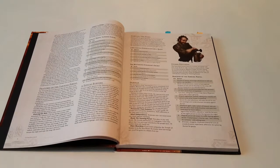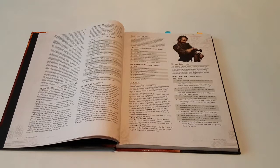One of the biggest issues, in my opinion, is the Yawning Portal, which is described here, as well as Durnan the Innkeeper. It is the home to the largest dungeon in Dungeons & Dragons history, and that is Undermountain. Now, way back in the day, they actually released some box sets for Undermountain, and in 4th edition, they actually came out with a book about some adventures in Undermountain.